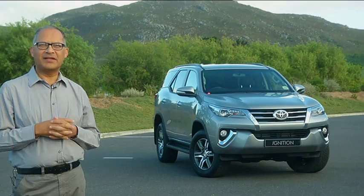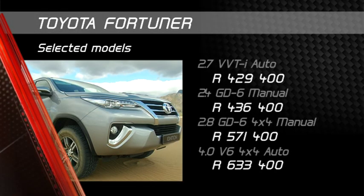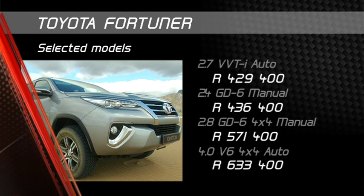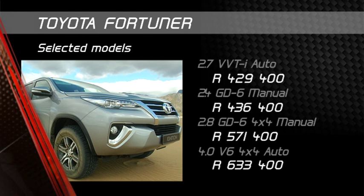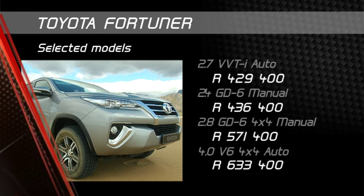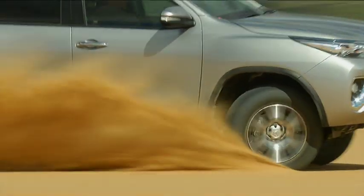In terms of pricing, they started in the low 400s with the 2.7, which has a starting price of R429,400, going up to the 4-litre V6, which is priced at just over 600 at R633,000. So there is a Fortuner for everyone, basically.